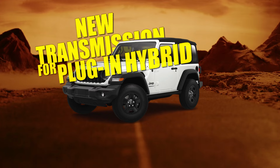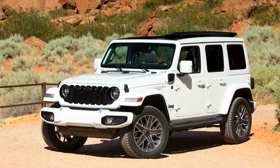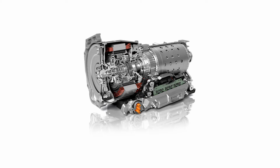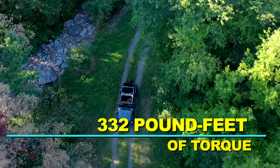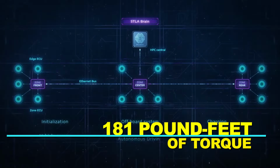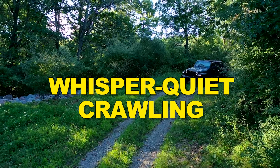New transmission for plug-in hybrid. Big novelties are coming for the already impressive plug-in hybrid. The 2026 model year brings ZF's cutting-edge 8HP80 PH plug-in hybrid transmission, and the numbers alone tell an incredible story. We're talking about 215 horsepower and 332 pound-feet of torque from the electric motor, which absolutely destroys the current system's 134 horsepower and 181 pound-feet. That's a 60% increase in electric power that translates to seamless acceleration and whisper-quiet crawling over rocks.